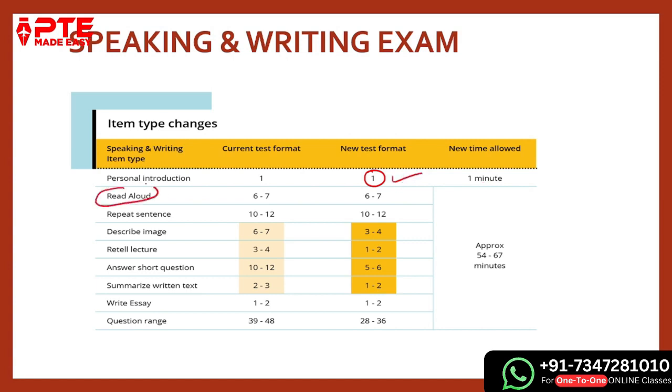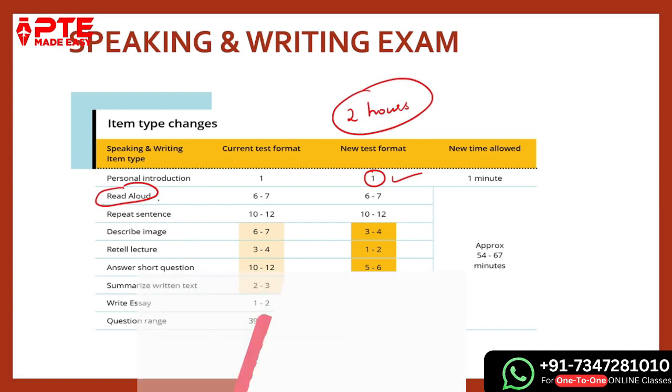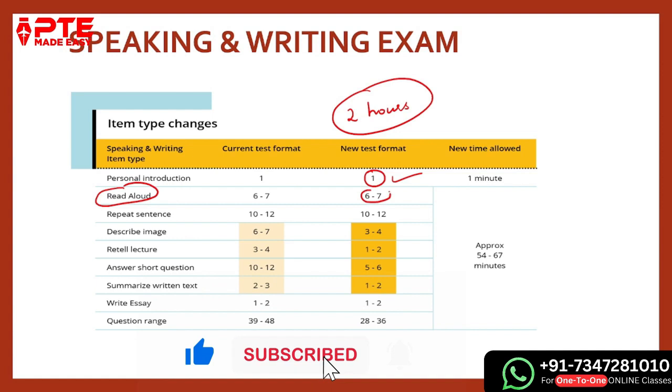Then we have read aloud. Now, as the current timing is 2 hours for the PTE exam, the number of questions has been reduced in few tasks. So read aloud now has 6 to 7 questions in total. Repeat sentence also has 10 to 12 questions in total. Describe image 3 to 4 questions. Retell lecture 1 to 2 questions. Answer short question 5 to 6 questions. Summarize written text 1 to 2 questions. Writing essay 1 to 2 questions.